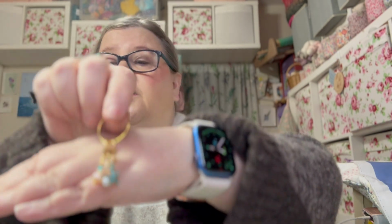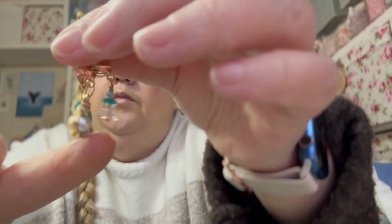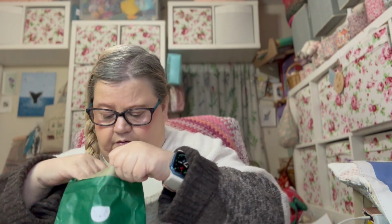I got these, I think, are the same as the ones that I showed you last week. I really like them, so I thought I'll just get some more. Seeing as how Jules's progress keepers and stitch markers are my favourite, and obviously won't be able to get them anymore. I got some ribbon.